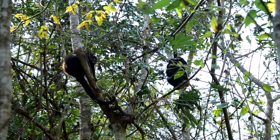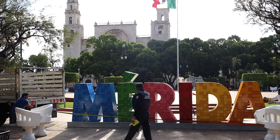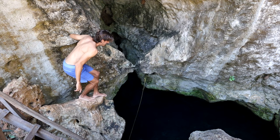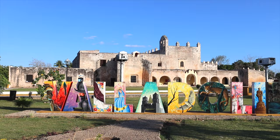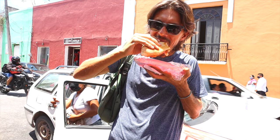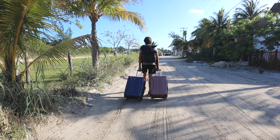Next, we headed inland to Merida, the largest city in the Yucatan. We explored the massive local markets and beat the heat by jumping in more cenotes than we could count. Our tour of the colonial cities ended in Valladolid, the happy little city full of colonial charm and delicious foods. Our 70-day adventure ended with Isla Holbox. We didn't have the goodbye we were hoping for, but we explain why later in the video.